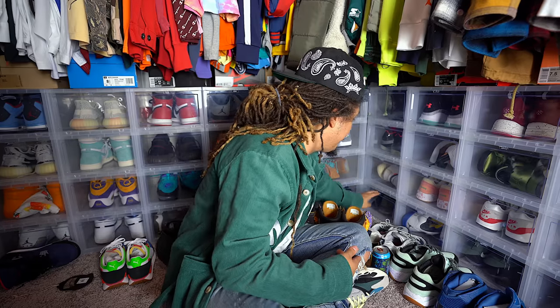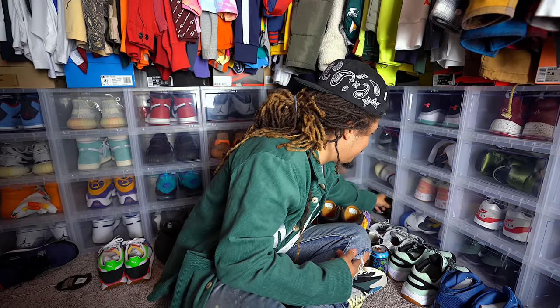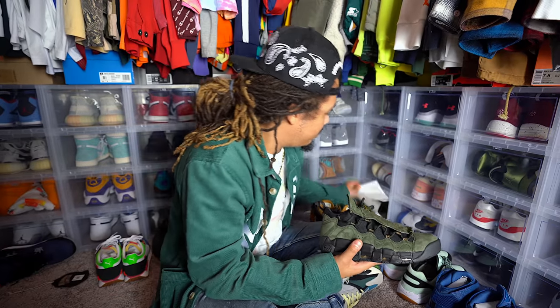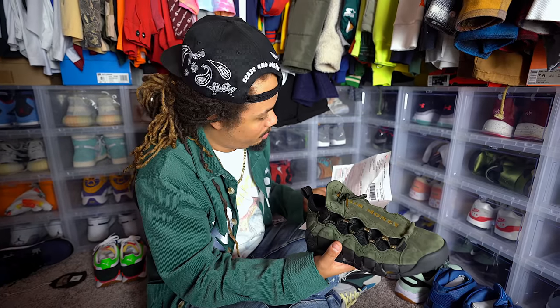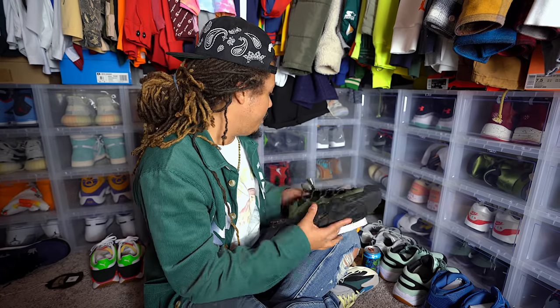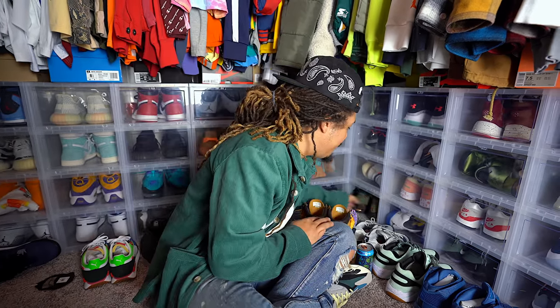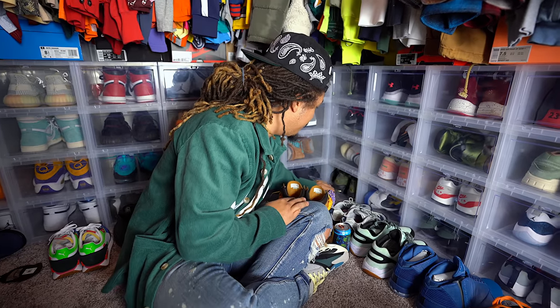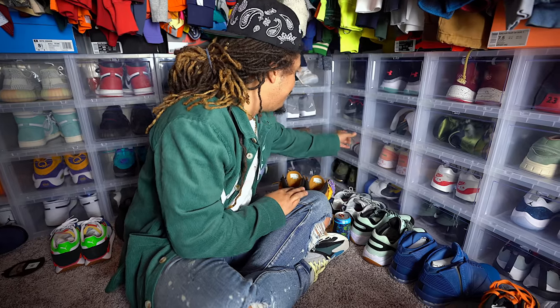We got the Air Money. I think these are the Air More Money or something like that. I remember when these originally came out. Yeah, they're More Monies. They dropped them in different, they went overboard with it. At first it was dope, still is a dope shoe, but they went over with all the money currencies. They did every single damn country.